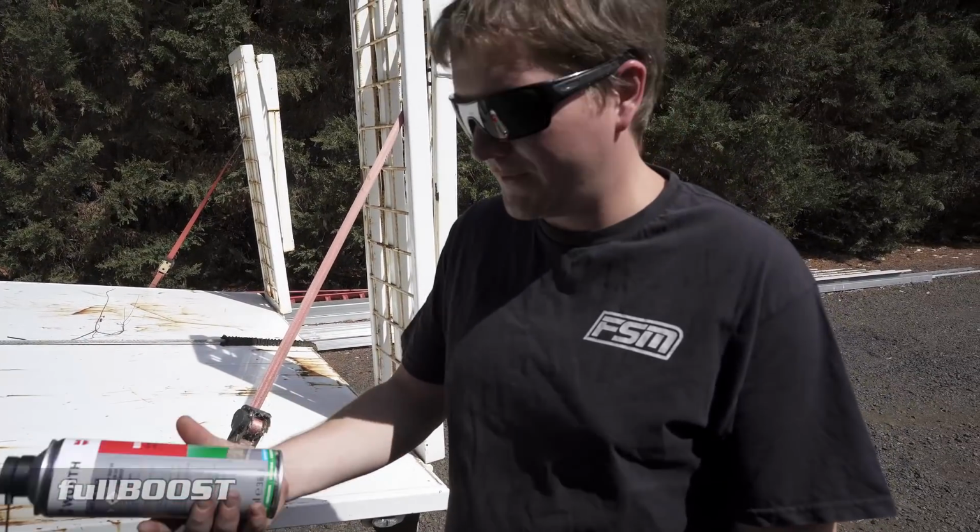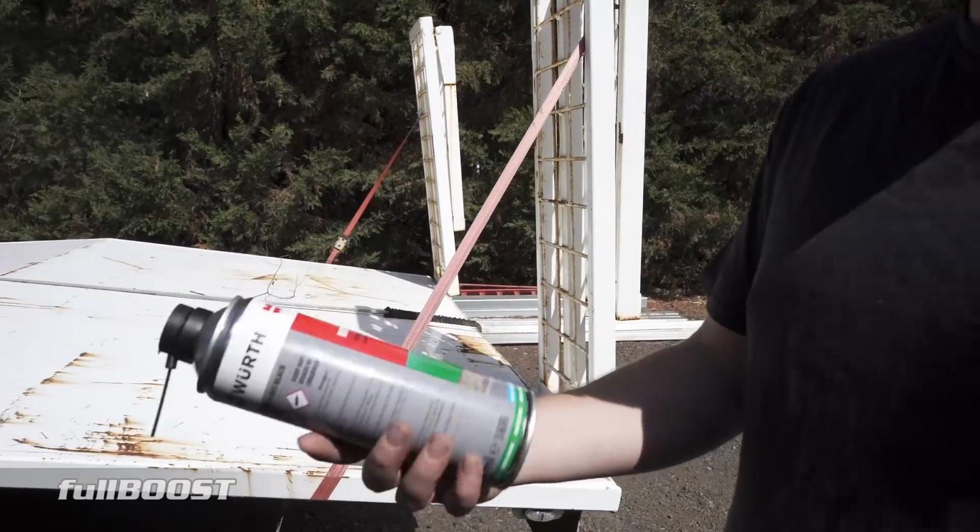That's the stuff I used on the wheels. Made those wheel nuts come off nice and easy.